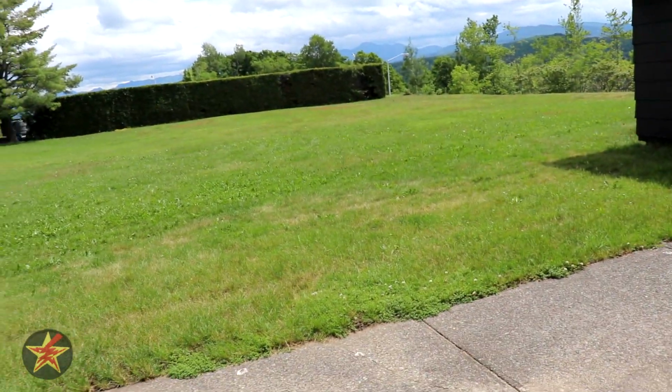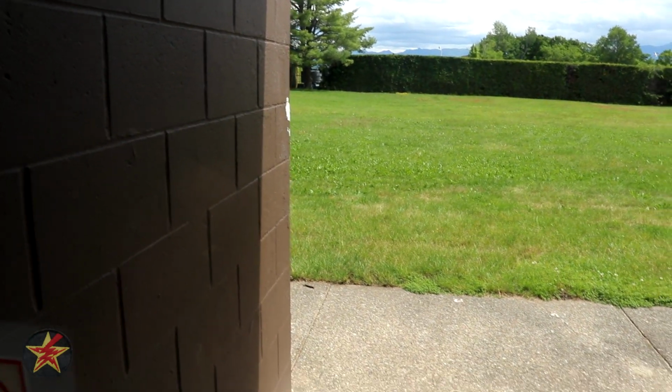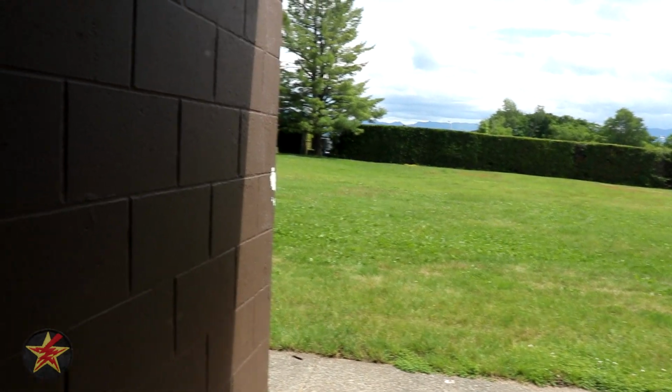I mean, for a place that's all about views, it's not the greatest, but again, if you're looking for a better view, there are different rooms in this hotel that have better views.